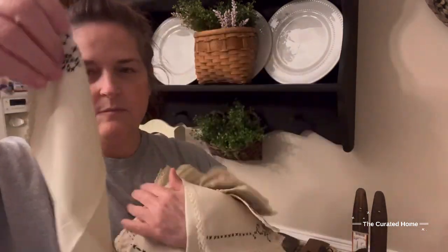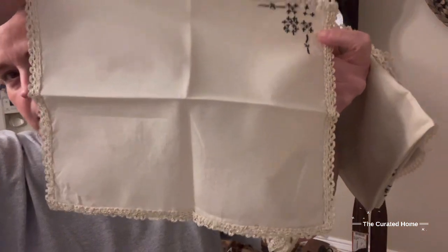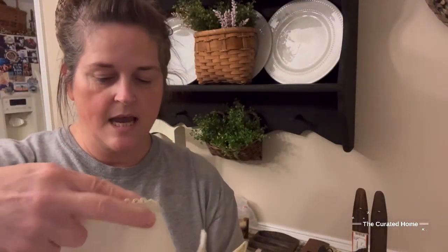And I'm dropping them. Isn't that gorgeous? Just very cute. So how many did I get of these? I didn't even count how many were there. I paid $5 for this set. So there's 1, 2, 3, 4, 5 napkins.